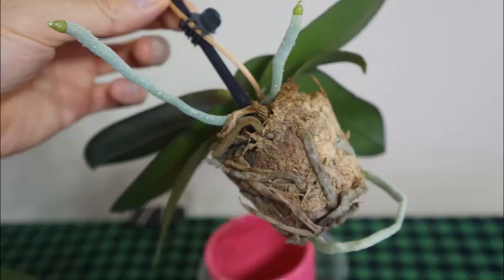Today we're going to look at a couple of my mini Phalaenopsis orchids in my collection. First of all, these 4 orchids are grocery store orchids and they do not have any IDs, but the reason I purchased them was because they all had some unique characteristics which I like in orchids, and they weren't expensive at all. They were maybe $6.99 or $5.99 each.